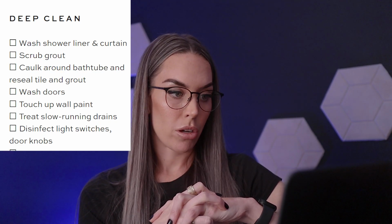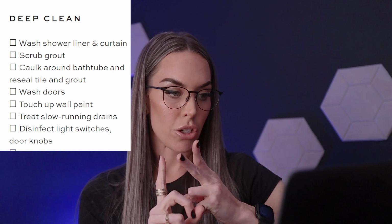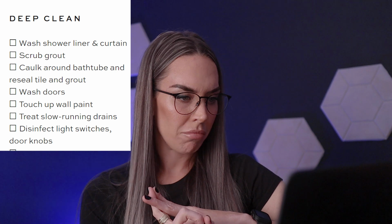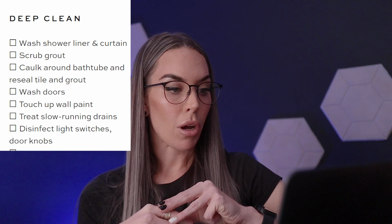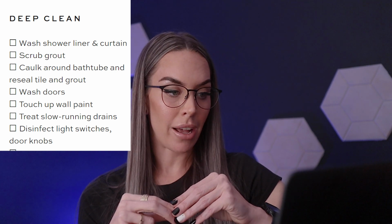Deep cleaning for the bathroom would look like scrubbing the grout, washing the shower liner and curtain. Never really thought about washing it before. I usually just throw it out when it gets gross. Caulk around the bathtub and reseal tile and grout.